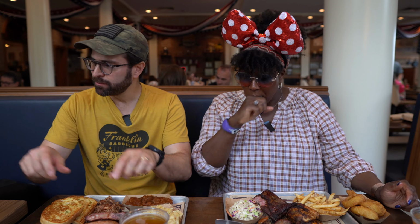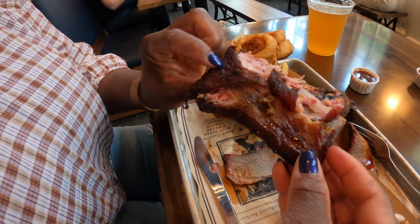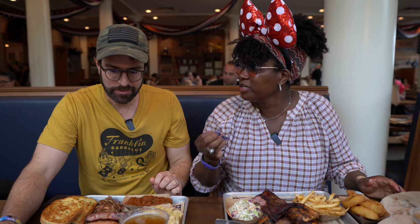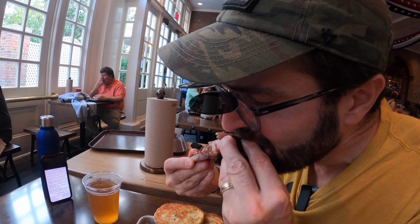There's a napkin there. I don't want to spit on the folks. Not bad. Not bad. Definitely a little on the drier side of what I'm used to, but not bad. Definitely has a really nice smoky taste to that, right? Yeah, no, I love the smoky flavor. I agree with you. It's definitely on the dry side.